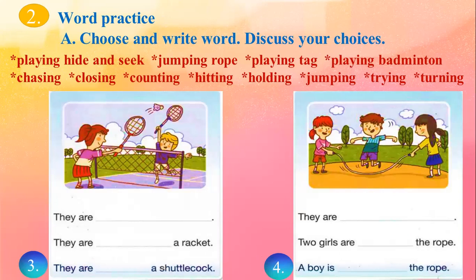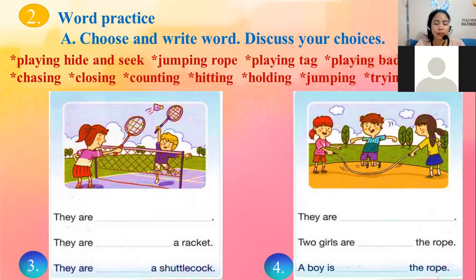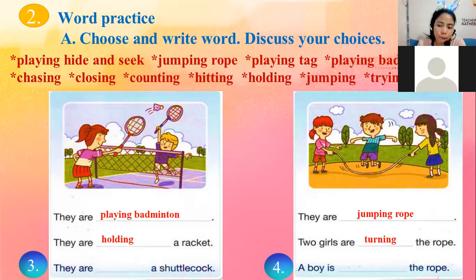They are playing badminton. They all hold a racket. They are holding a shuttlecock. Okay, they're playing badminton. We are holding a racket. The two girls are turning the rope. They are hitting a shuttlecock. A boy is jumping the rope.